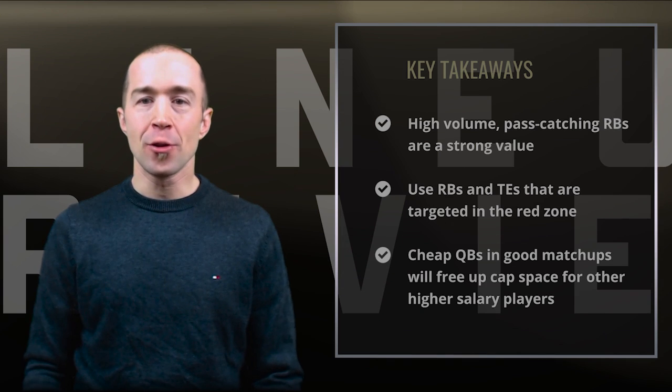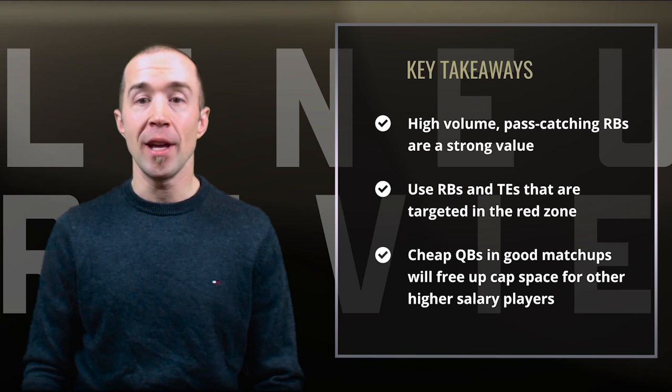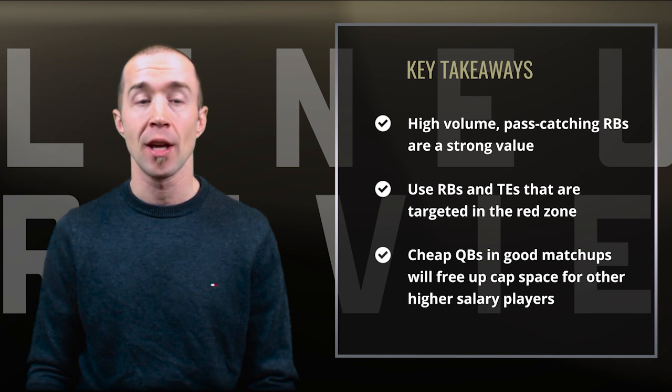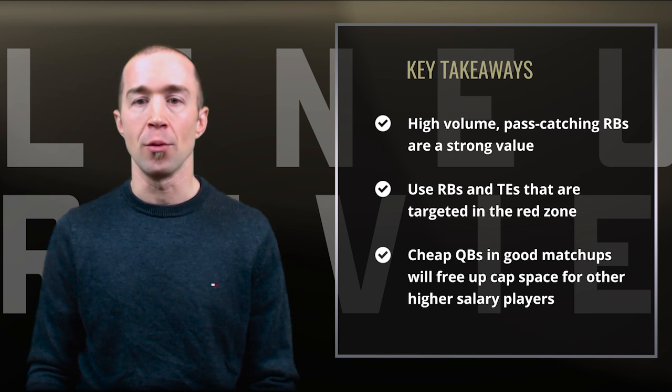So just in closing, let's review the 3 main strategy points from this week. The first, targeting RBs with high workload and who have good involvement in the pass game. That's really important. It's going to lead to better upside and more reliable fantasy plays. Targeting wide receivers and tight ends with good red zone targeting for tournaments is really important. It's going to lead to higher upside plays and some more bigger fantasy days for your rosters. And then targeting cheap QBs with good matchups, it's also a really good way to start your rosters, and it's a good way to save money and spend up at other positions as well.